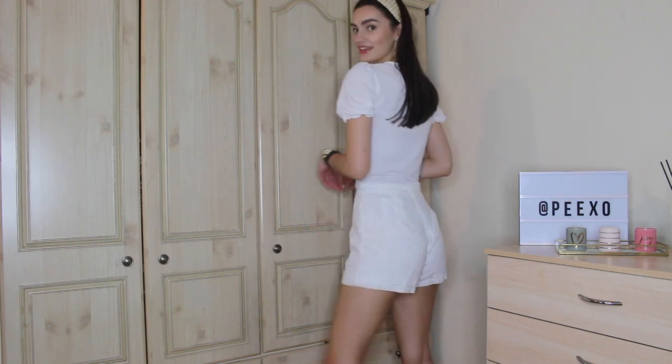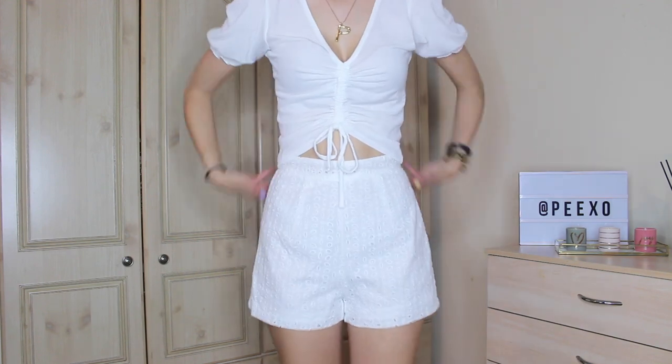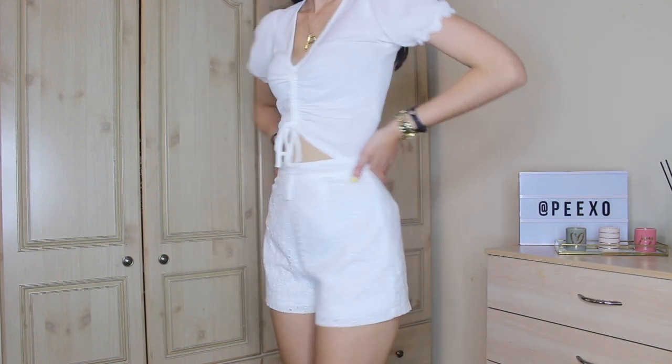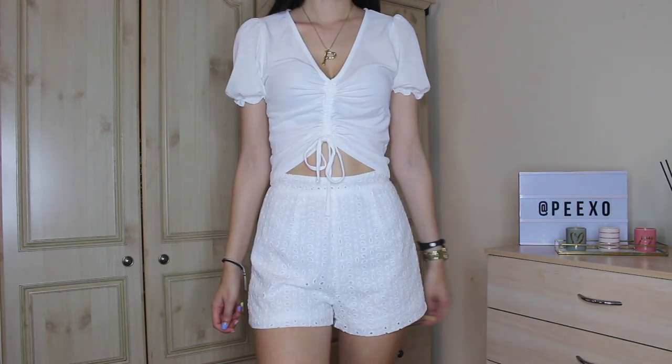I think in terms of fit, places like Missguided really cater for my body type, where I have quite a small waist and larger hips. I feel like the whole Missguided brand caters for that quite well. So these fit me really, really nicely. They're just a really pretty almost crochet-esque design, and they're really pretty. They're high-waisted, which is exactly what I like.